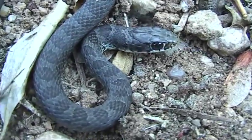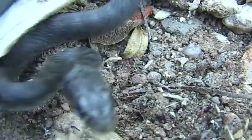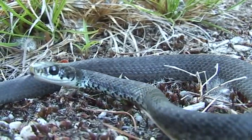Baby black racers like this one are not black. They have dark brown blotches on a grayish background. It will take 2 to 3 years for this snake to turn black.